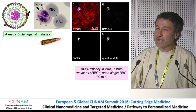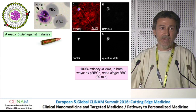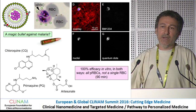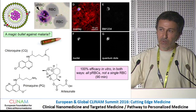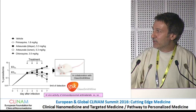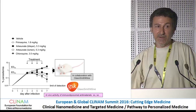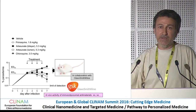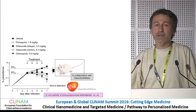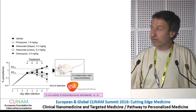That was very nice for an in vitro assay, and we were too optimistic, thinking that we had already a magic bullet against malaria, and then we went to load, instead of quantum dots, antimalarial drugs and try this prototype in vivo. And then, as you can imagine, the result in vivo was not so good. We could improve significantly the efficacy of the free drug, either chloroquine, artemisinin derivatives, or primaquine, but we could never cure the animals. And then this was as good as nothing.